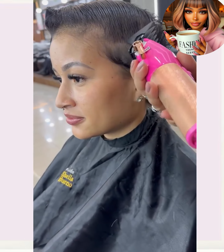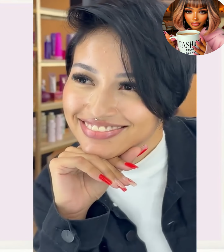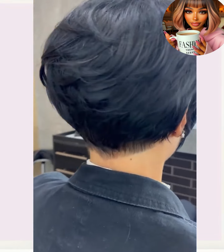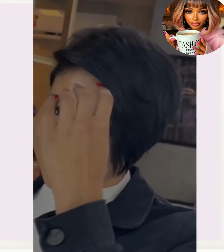And then here we have someone, she looks like she's in for a cut refresh. Oh, she's getting an asymmetrical pixie. Oh my gosh, that is so beautiful. Oh, I love it. Longer bangs in the front. This is so chic and cute. And then she even has a little undercut on the side. I love this haircut. So cute.